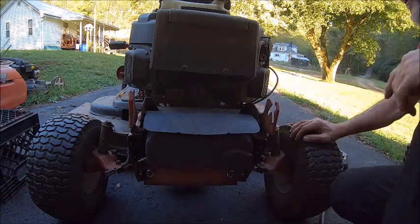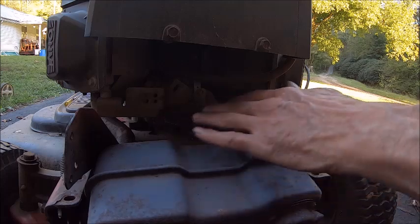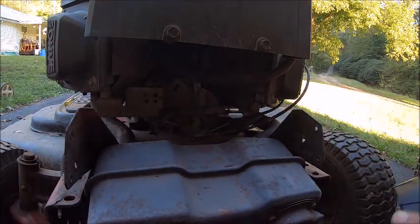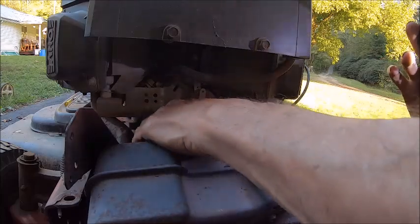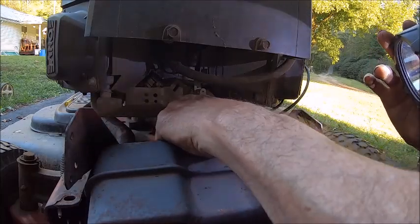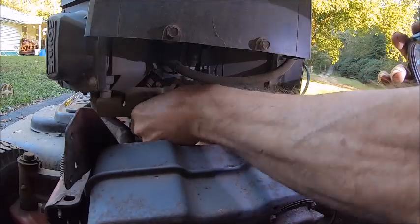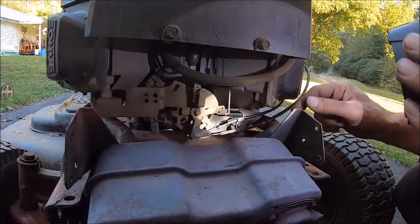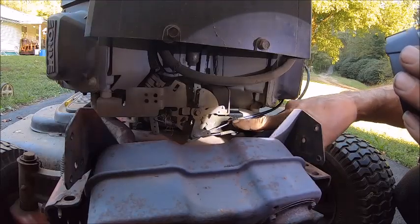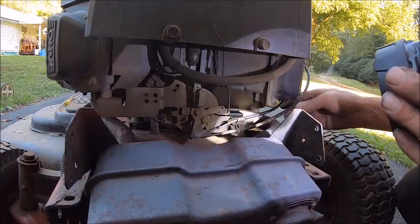So let me get this off and we'll be back. All right, guys, I got the shield off and got everything exposed. Got a little bit of debris in there, grass, but nothing major. So you can see right there that it's melted it again, but it's still holding.